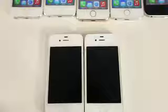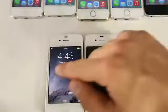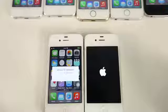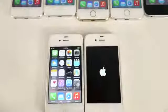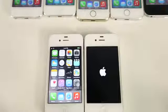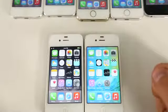So here's the startup on the 4S, iOS 9 on the right. 3, 2, 1. So it looks like iOS 8.3 is up and running first. iOS 9 I've noticed takes a while. I mean, it hangs, so let's go ahead and see how much longer this is going to take. Wow, I did not expect this much of a difference. How much more does it possibly have to load? Man, I'm going to time it next round. That's crazy. I didn't think it would take this long, but there you go. So there is quite a difference there.